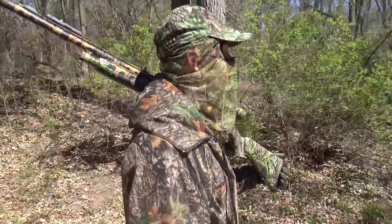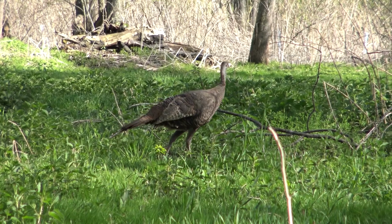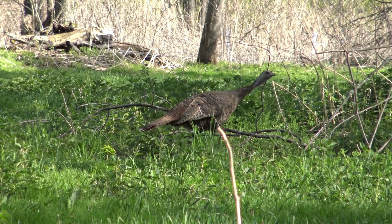So we bounced around all afternoon. We headed about an hour and a half or so south of where we started that morning, but we couldn't get on any birds. We did call up a hen, but that was about the highlight of the afternoon. We went back to the first spot the next morning, but this time we went across the river from where we hunted the previous morning.